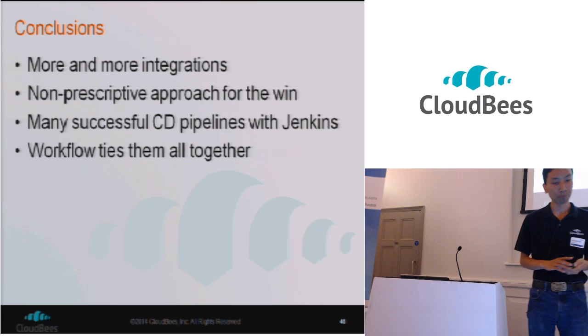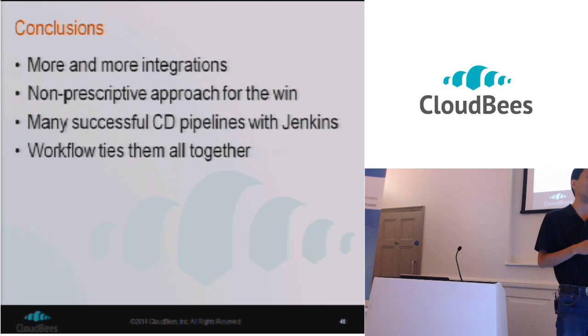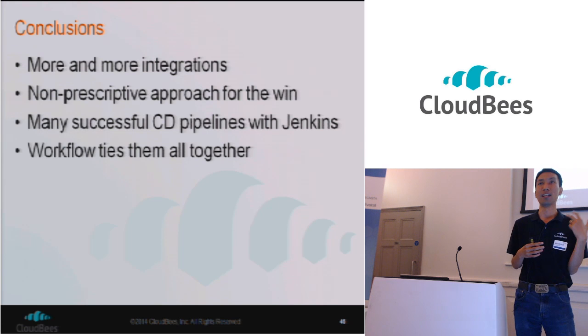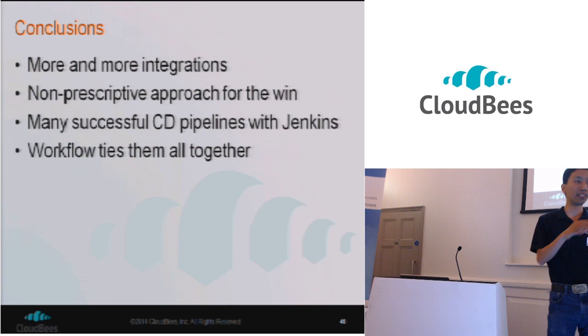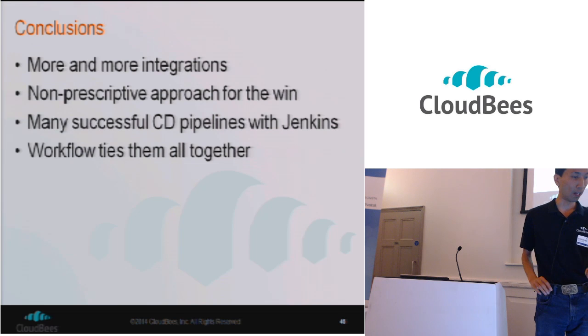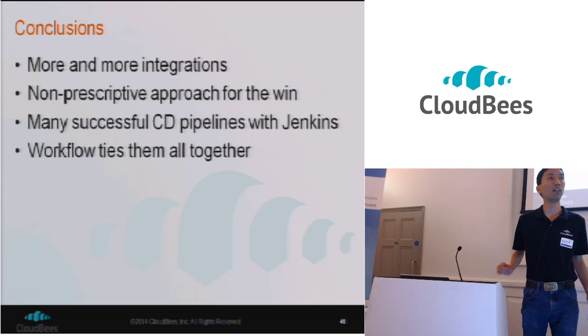And then finally, I think the workflow plugin is probably the most important plugin that we are working on this year, and we really have a high hope for it. We think it will be a game-changing plugin that allows people to easily author a complex choreography that ties the individual point integration that Jenkins already offers. Okay, so with that, I think I'm done with my talk. So if you have any questions, I'd be happy to take those.